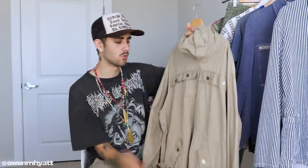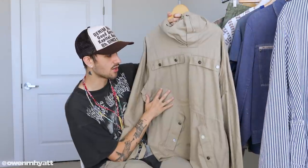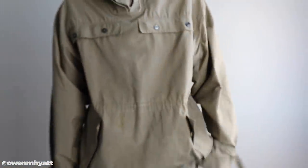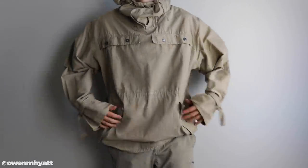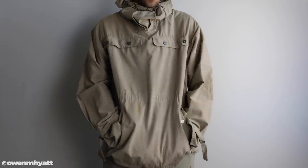Moving into this next item, again, I don't know what brand this is, but it's such a sick piece. As soon as we walked through the doors, there was a rack with a couple of anoraks or outerwear parkas, and this one caught my eye right away. It's kind of a khaki colored anorak. It doesn't have a zipper front. It's a pullover jacket. It's got two really nice oversized pockets on the front right here. Both pockets have two buttons, which is interesting because normally pockets just have one button.